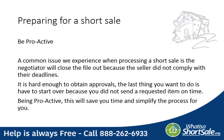One of the most important tips to remember throughout the process is to always be proactive. One of the most common issues with short sales is that they get closed out because a deadline wasn't met. When the lender requests a document, it's really important to get it in on time because it's hard enough to obtain an approval. The last thing you want is to have to start over because you didn't send something in on time. When you're proactive, it helps save you time and simplifies the entire process.